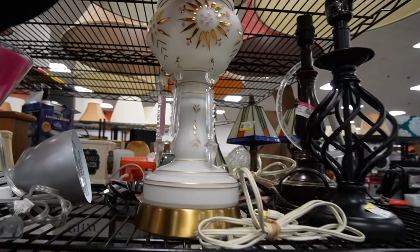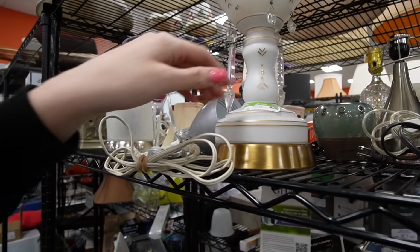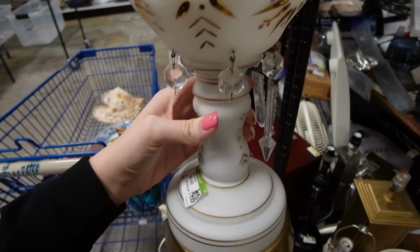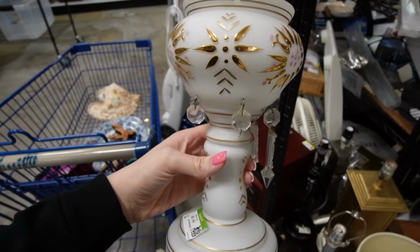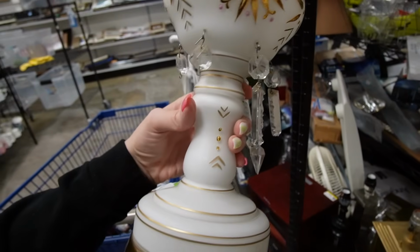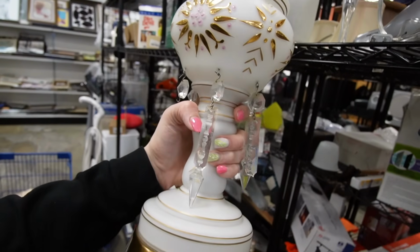There's a vintage mantle luster. These are always fun to find. This one's been electrified, which is great because a lot of people are like, what am I supposed to do with that? Because I can't put a bulb in it. But here you have it. It is electrified. Now there is a chip, which is kind of a bummer, but the orientation of things is kind of on the side.